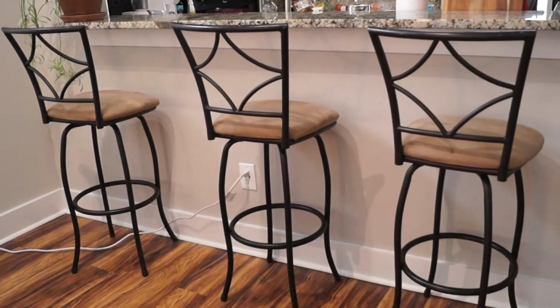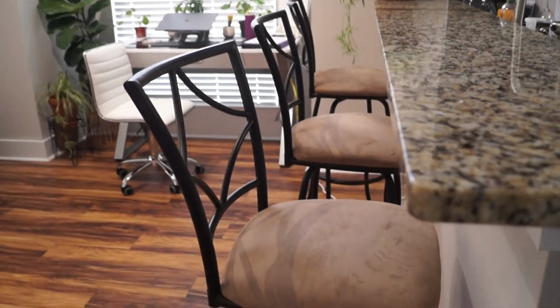So I found these 3 bar stools in our area. It was probably like a 15 to 20 minute drive away. It was a family that had them, and we got 3 bar stools for $40, which is such a good deal for good quality bar stools, or bar stools that are in pretty good shape.